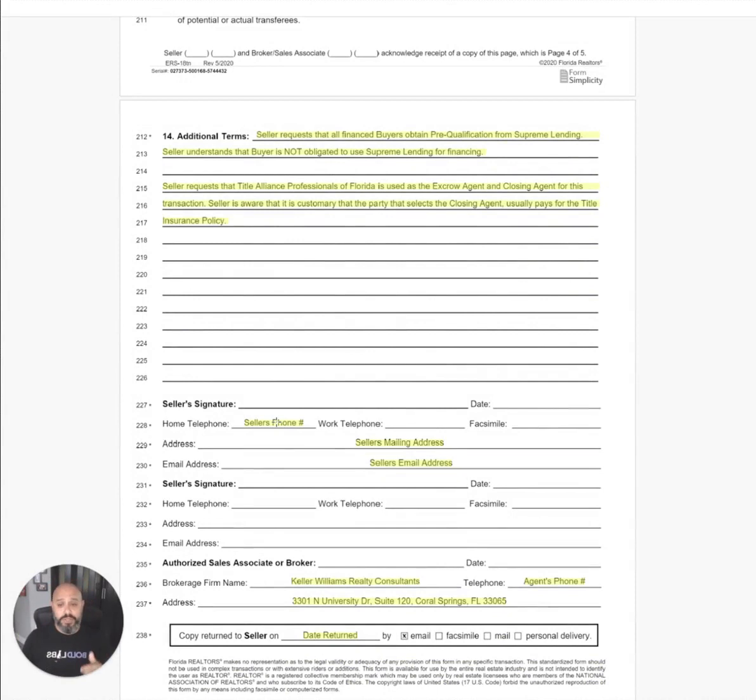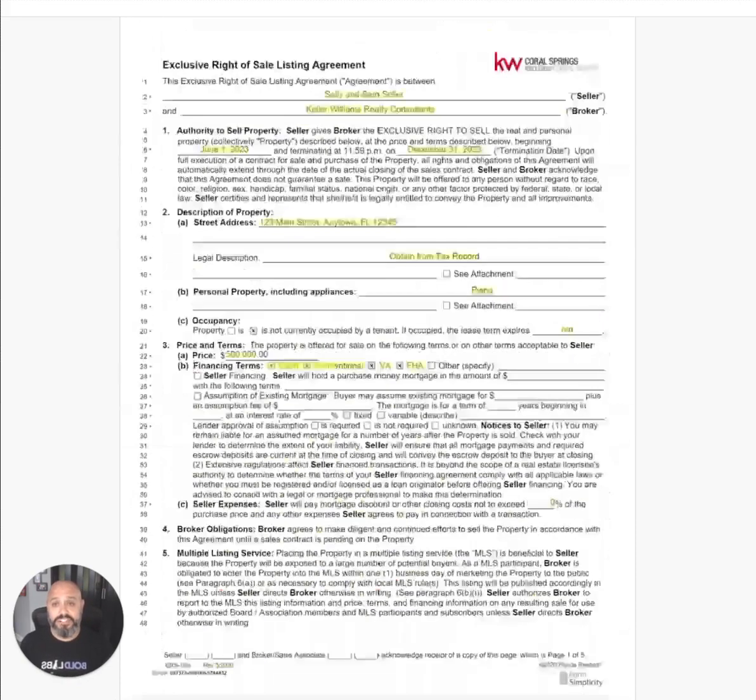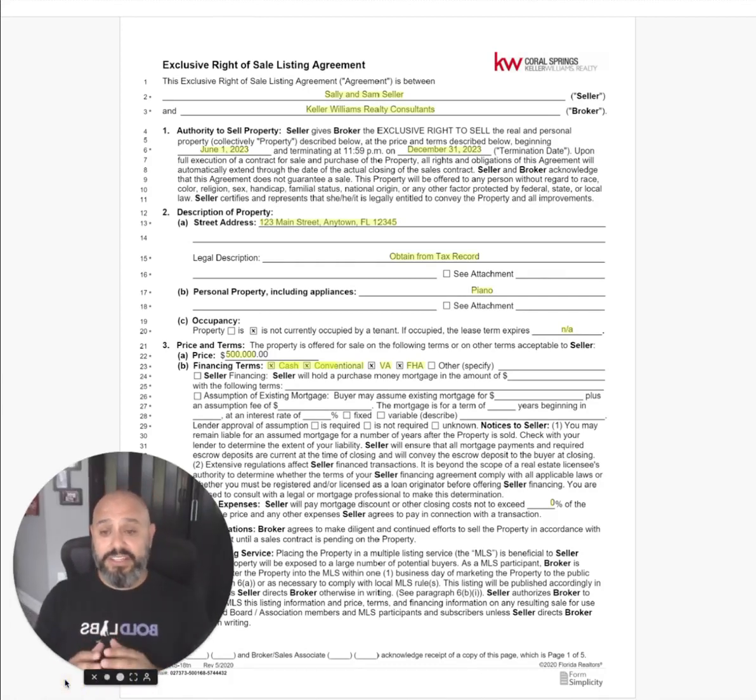Again, once we prepare this, we have the seller sign. All right, we give them a copy of it either by email or personal delivery. This is now a valid and enforceable contract. And if there's any disputes, it's going to be based on the terms that have already been pre-agreed within the contract.